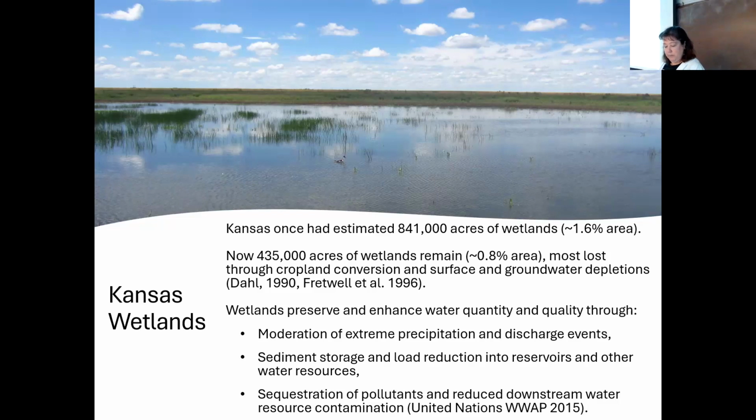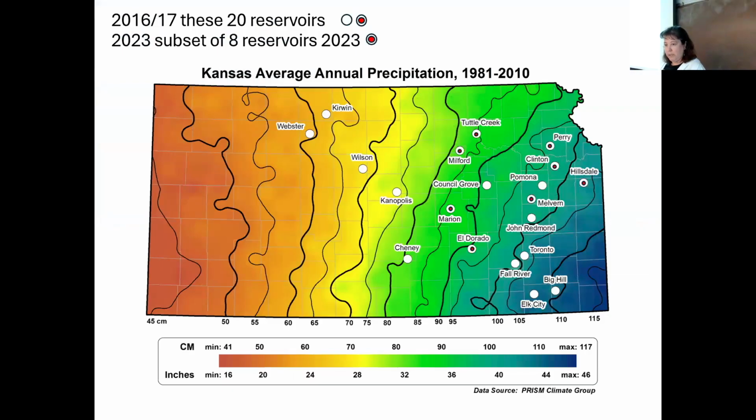So Kansas has lost half of their wetlands, but we've gained a lot of lakes. And the wetlands are forming in the upper parts of the lakes. So are they really replacing the wetlands that have been lost, and are they functioning? In order to understand that, first we have to know where the wetlands are. So this was a group effort among the field biologists and the GIS people to map the wetlands and then go out and see, are the wetlands really there?